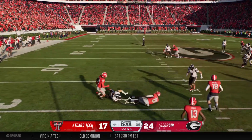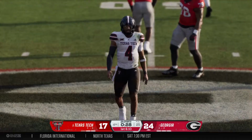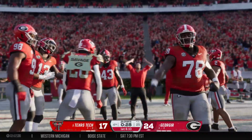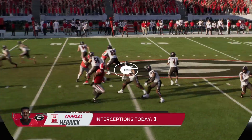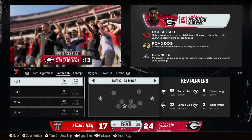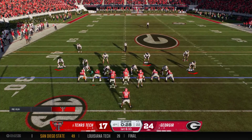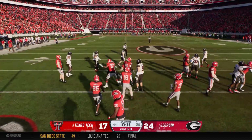It's picked off. He tried to fire the ball into a tight window. Well, that defender deserves the game ball for that game-sealing play. Now, all there is to do is run out the clock and walk out of here with a W. And the powerful Georgia offense is back out on the field. The defense still has 2 timeouts remaining here. Let's see if they decide to use them. And the offense will just take a knee.